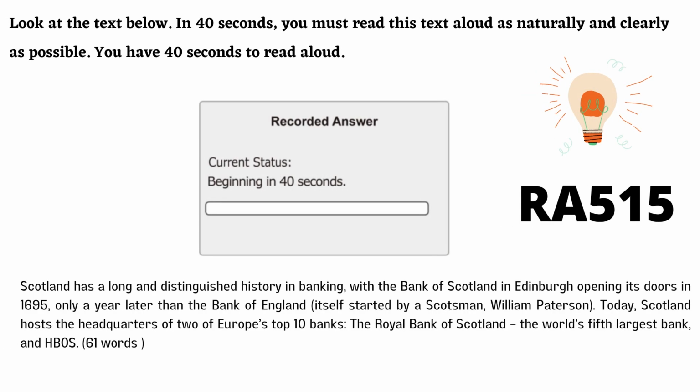Scotland has a long and distinguished history in banking, with the Bank of Scotland in Edinburgh opening its doors in 1695, only a year later than the Bank of England, itself started by a Scotsman, William Paterson. Today, Scotland hosts the headquarters of two of Europe's top 10 banks, the Royal Bank of Scotland, the world's fifth largest bank, and HBOS.